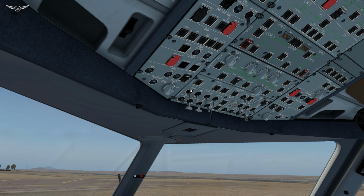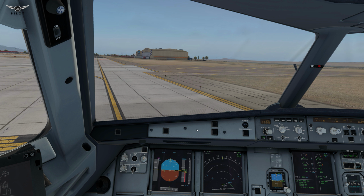Let's go ahead and turn on the strobes. Oh, we should have turned on the beacon a long time back, and the nav lights. That's my bad. And we're going to turn off the landing lights. We're going to set the nose light to takeoff. Runway turn-off light we're going to turn off. And everything else looks okay. Release the parking brake and let's go.